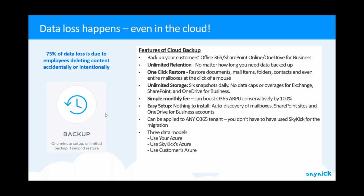However, you're not protected, and neither are your customers, if someone deletes something on the source system accidentally, or worse, deliberately. And actually, as you can see from the statistic there, most data loss is because people delete things deliberately or accidentally. It doesn't really matter. Net result is the same.